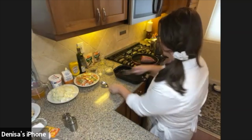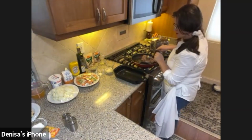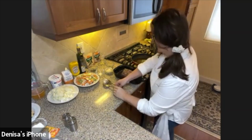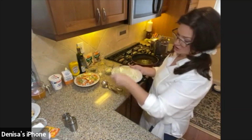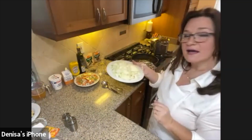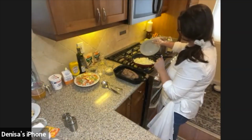All right, so it's nicely seared. What you're going to do is put that in your ready container. In the meantime, you will add the cut up onions. I have 2 large onions. I'm quite generous with onions. You can't go wrong with that. It gives it a really nice sweet flavor. And we're going to put that right in here.